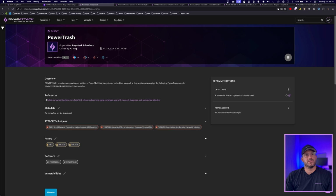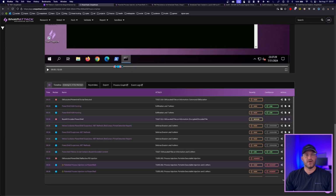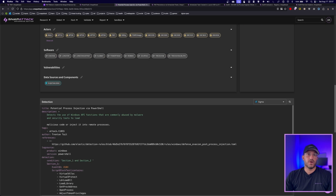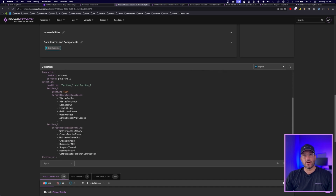This is a tool, a pretty obfuscated PowerShell script, that they use to reflectively load payloads onto a system. For example, in this instance, it's loading DiceLoader. We ran this to get some information, and most of the detections here are picking up on the obfuscation through script block logging. But the one I'll highlight is the potential process injection via PowerShell, where again it's looking for key terms or words in the script block logging that reference known patterns.